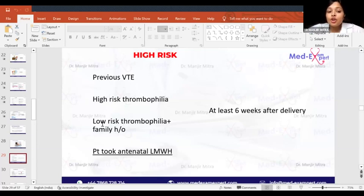If they ask you, the patient is presenting to you after delivery, she only has prothrombin gene mutation. That won't be high-risk. She has prothrombin gene mutation, she presents to you after delivery, and her mother had a history of VTE. That will be a high-risk factor.